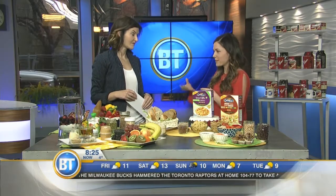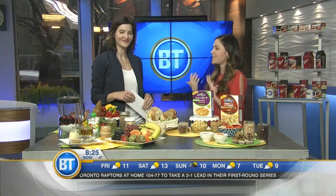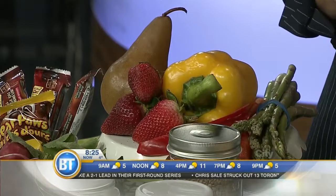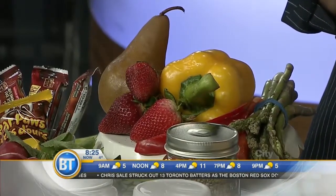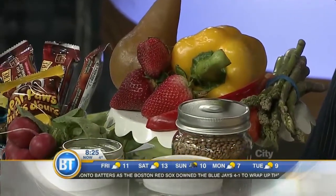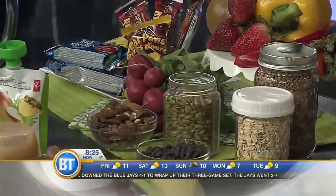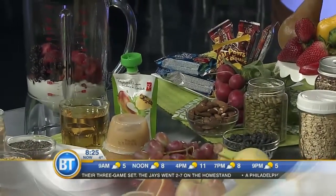Let's talk about fruits and vegetables. I love those little squeezy packs of fruits and veggies. Yes, and I love the fruit cups. They're convenient, they're easy, kids love them. But they have been stripped of that fiber, so they're not going to make kids feel as full for as long. So I say whole fruits, like cut up an apple. Make a smoothie with whole fruits instead of giving fruit juice, which has been stripped of that fiber and a lot of the nutrition. It's not going to make kids feel very full, so make a smoothie.